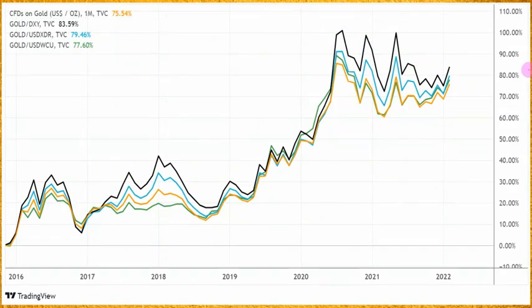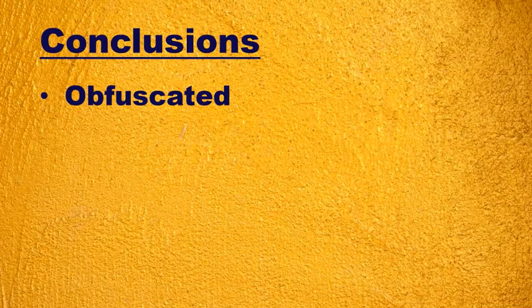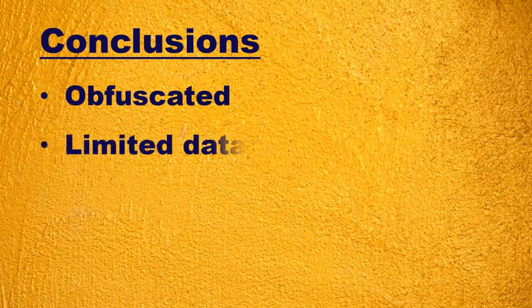However, if we use the 2015 low as the 0 point, then we get a very different result here. There's not much of a difference, maybe about 10% between these baskets. So overall, I find analysing things this way not so helpful. It's just confusing, really. When we're talking about fiat currencies, I do find this topic very confusing and rather obfuscated. The problem is also that the available data is very limited and fragmented, leading to opacity.